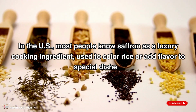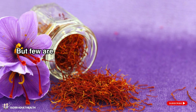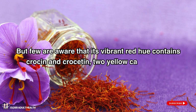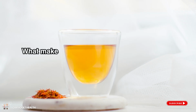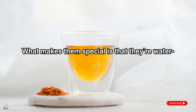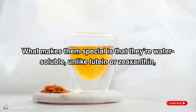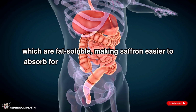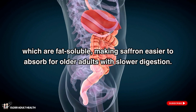In the U.S., most people know saffron as a luxury cooking ingredient, used to color rice or add flavor to special dishes, but few are aware that its vibrant red hue contains crocin and crocetin, two yellow carotenoids. What makes them special is that they're water-soluble, unlike lutein or zeaxanthin, which are fat-soluble, making saffron easier to absorb for older adults with slower digestion.